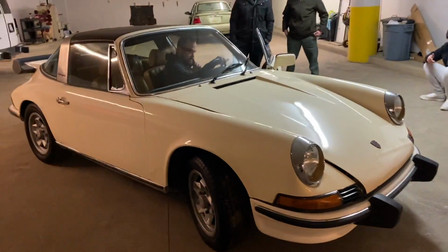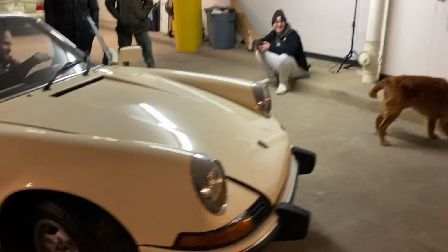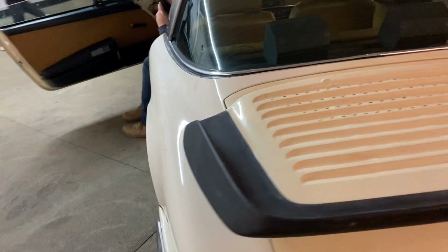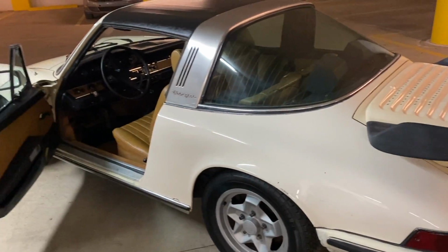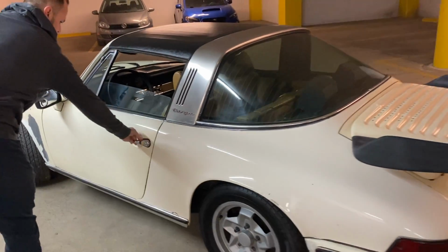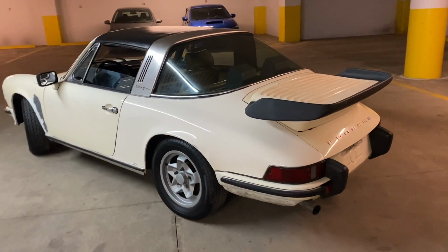Coming to pick up the car at WD's. They did an amazing job. This thing cleaned up super well. A few things to note. There was some paint work definitely done in this rear quarter area. You can see when the door is closed, actually. It's like a slightly different shade, but overall it looks pretty good.